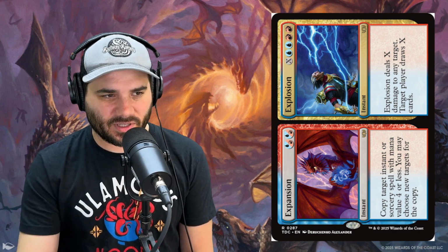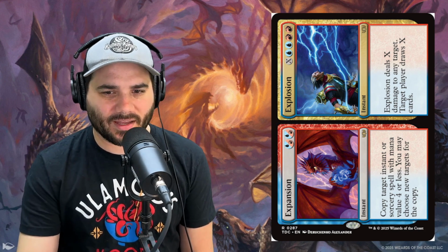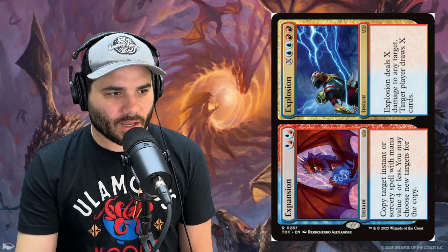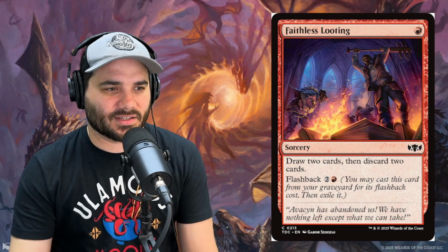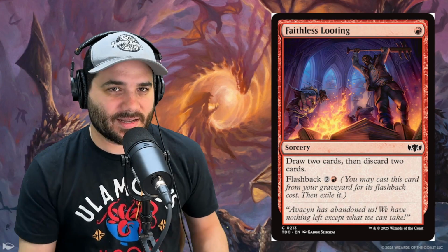But it's a little too expensive. It's 2 blue, 2 red, and then X, so just a little too much. We also took out Faithless Looting. It's 1 red, draw 2 cards, and discard 2 cards. We can draw cards a plethora of other ways. Faithless Looting has us discarding cards. We don't really need cards in the graveyard.